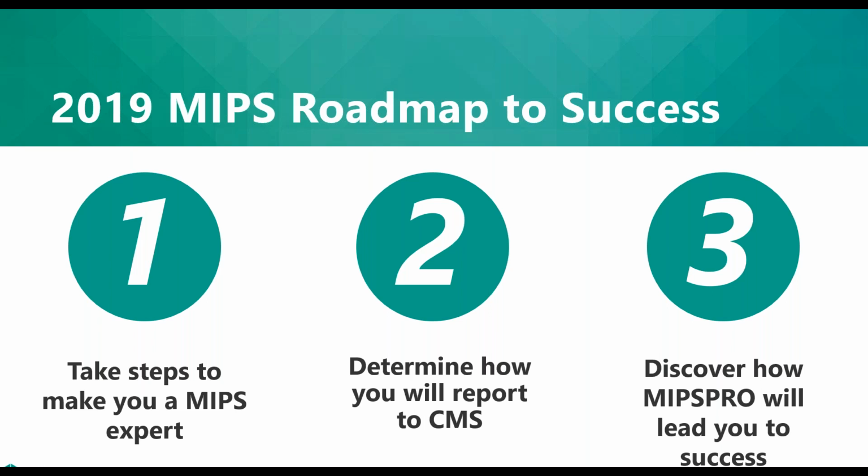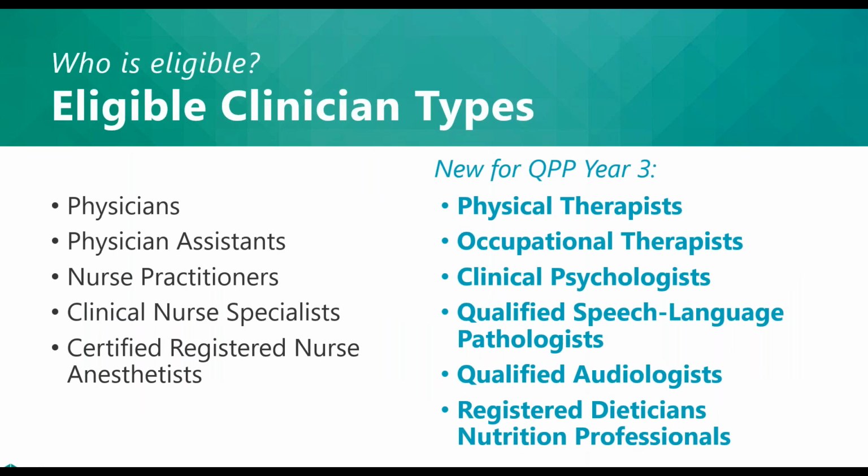I think the first question on everybody's mind when it comes to MIPS reporting is, am I eligible? The eligible clinician types have increased from the first 2 years of the program. Physicians, physician assistants, nurse practitioners, and other providers who were reporting in 2017 and 2018 are still eligible to report MIPS, but now included in year 3 of the program in 2019 reporting are a number of new specialists. Included are physical therapists, occupational therapists, and clinical psychologists.